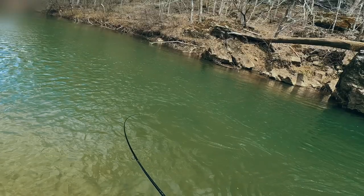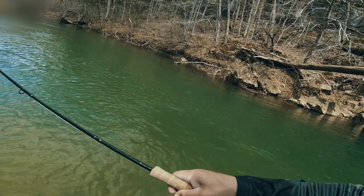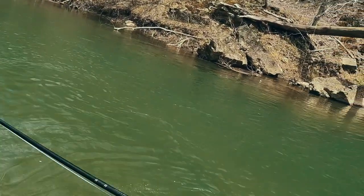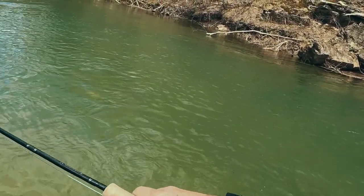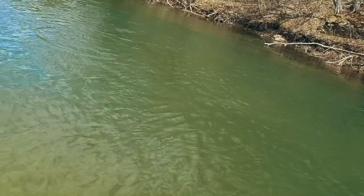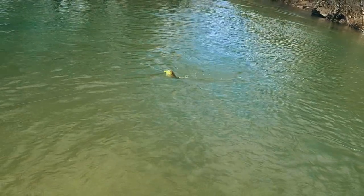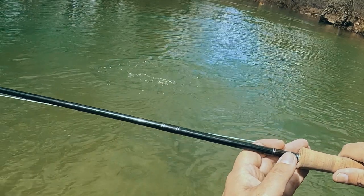Oop. Fish. Good fish. Oh, good fish. Yep. It's all good. I'm gonna try to get him to the reel. I wouldn't worry about the reel. What's up, dude? That's the fish, baby. That's the one we came for. Nice, boys. Good job.